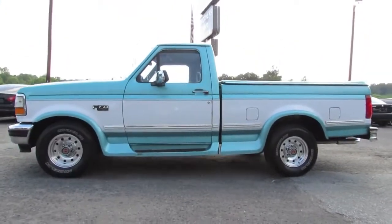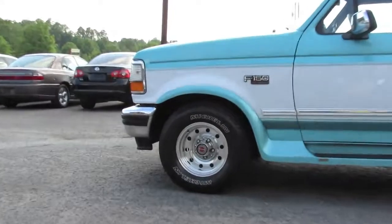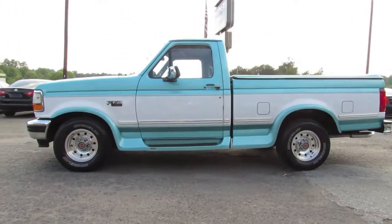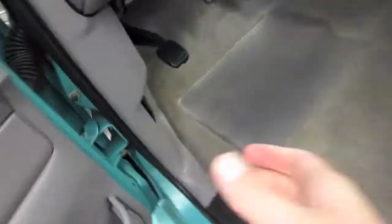Overall length was 197.1 inches with a height of 70.8 inches and an overall width of 79 inches. Total curb weight was around 3,896 pounds. And we're going to pop the hood.